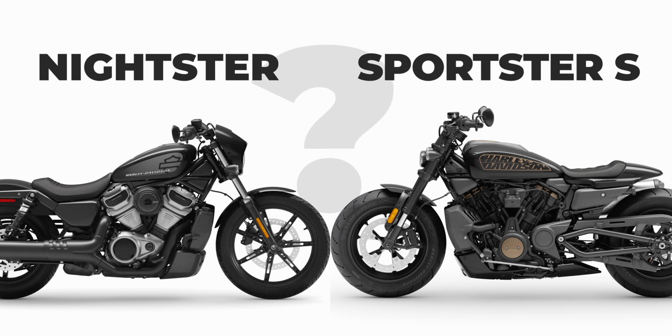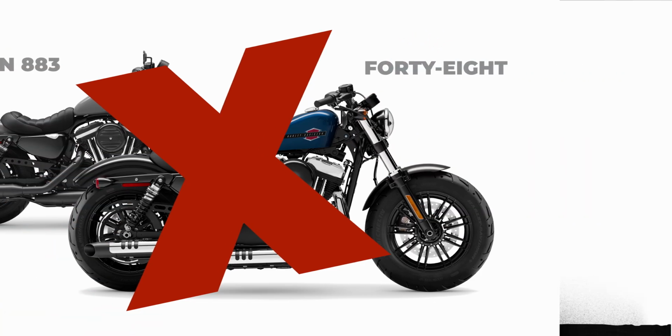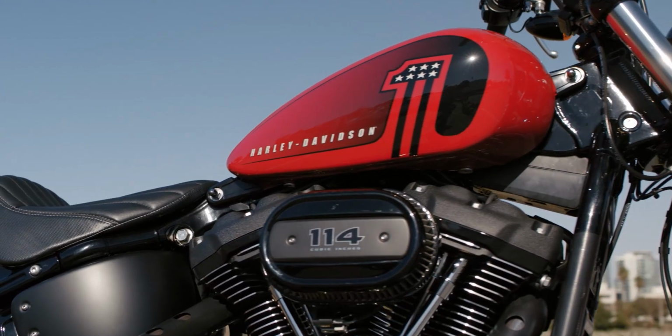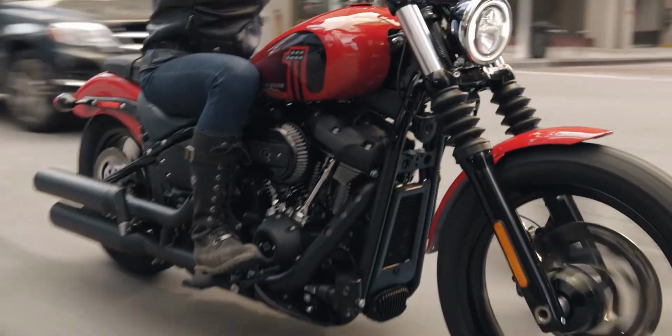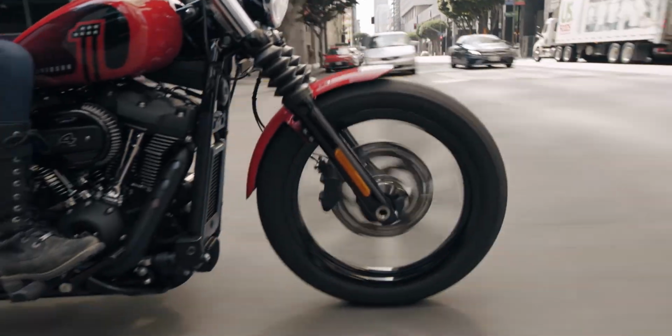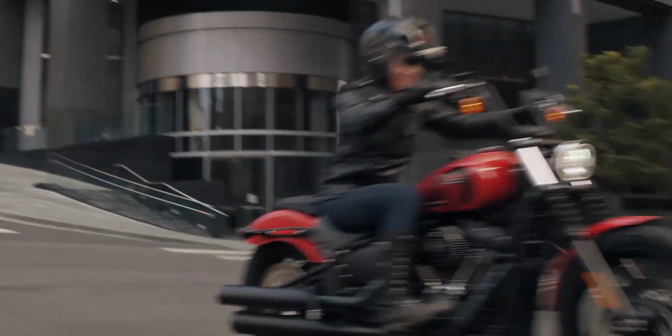pricing. Where the Iron 883 and 48 are still sold in the US, these two bikes appear to have been completely dropped from Australia's lineup, making the Softail Standard the cheapest Harley-Davidson model sold here. Some might be surprised at this, expecting a Sportster to take that title, but that's no longer the case, at least here in Australia. Pricing-wise, the Nightster now sits neatly between Harley's Milwaukee 8 Softail Standard and 114 Street Bob, with the Sportster S only a couple of $100 more expensive than the Street Bob.